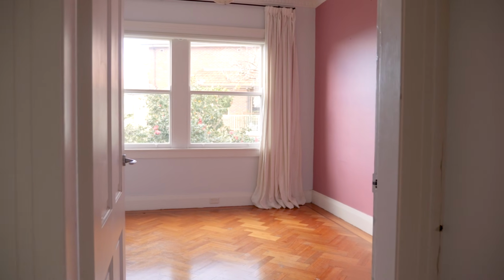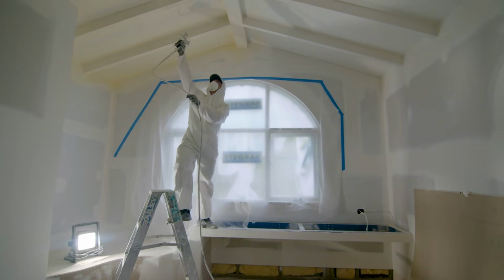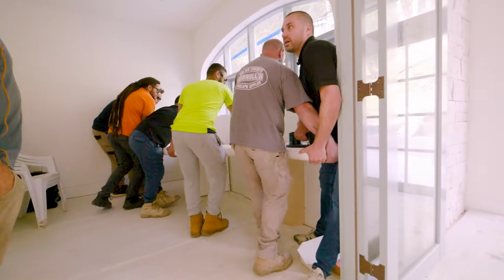So the current layout in this house does have all of the bedrooms on the top level, but we're going to rebuild them. I can't believe so much has happened. This is unreal. Oh, wow. In this house, we're going to put in 2 studies because that's what the brief has asked for. What is that shape? Where is it going?